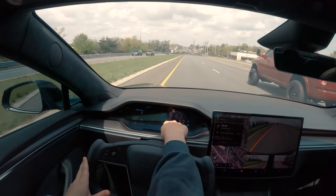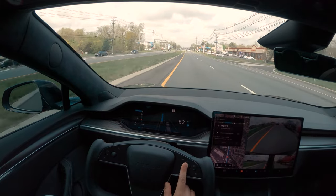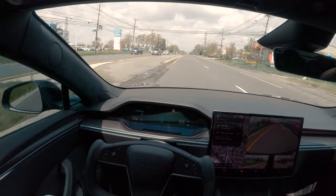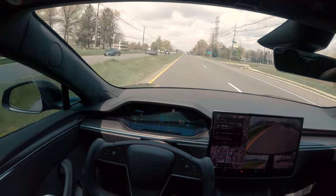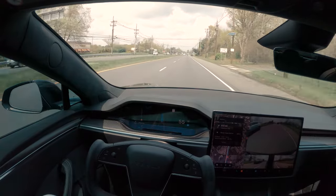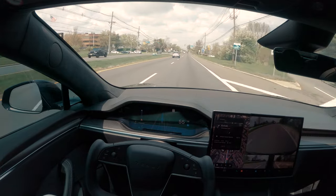You see this, it's showing the exact same thing here, that this truck is towing a car. This is really impressive. So you can see this here, I can see this here too. So changing lanes, you can see that it's doing so safely. Almost 0.5 miles from our destination.